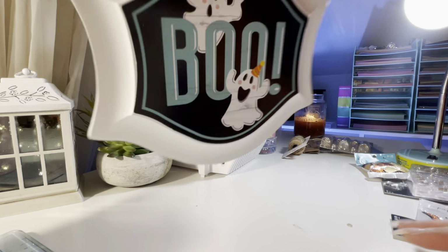I am loving Michael's Halloween decorations this year. They have lots of cutesy Halloween and the Happy Halloween. It's just so cute. I'm waiting for a sale. And remember, if all items are not on sale, make sure you go online and get that 20% off all regular price items. So I got this little boo with a little ghost.